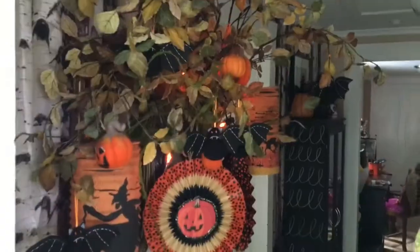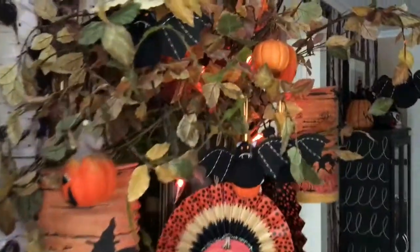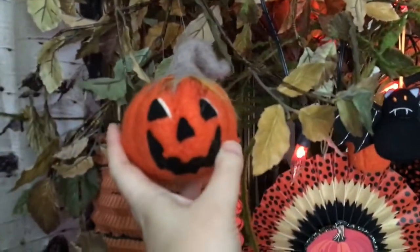Here in my front entryway we are greeted by my Halloween tree, and I do this different every year. This year it's just the fall foliage. This fall foliage is from Pottery Barn, and I've collected the ornaments over time. Oh, here's Toby. Hi, honey. These are felt from Target, and these felt bats are from Home Goods. And so I just mixed those two.